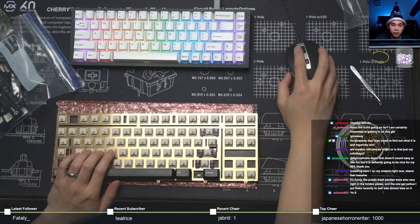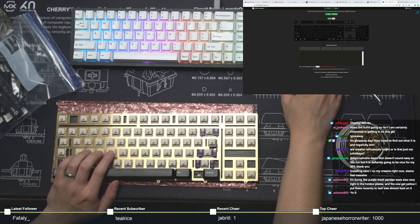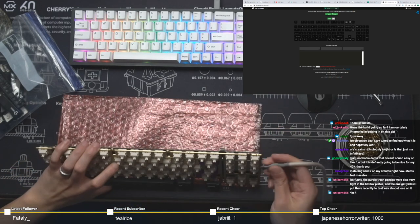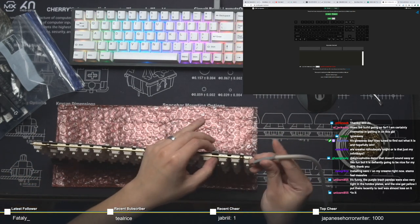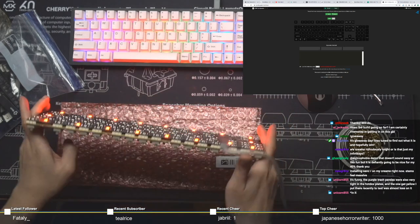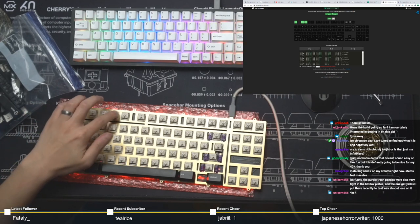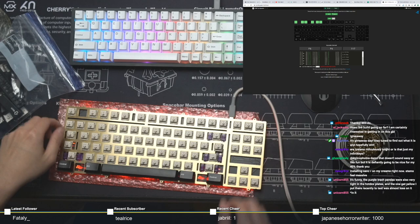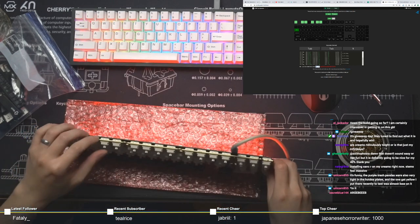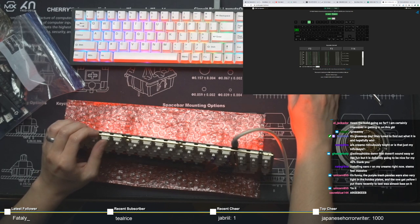Here, I'm gonna go back to QMK configurator. Plug in the board, and hopefully everything works. Okay, that's a good sign. All lights are still turning on. Hopefully all keys will work, right? Oh, F3. Hello, F3. That was quick. Oh, hello there. There we go.